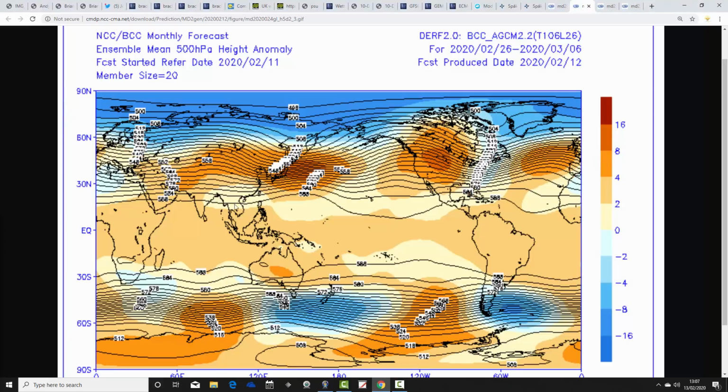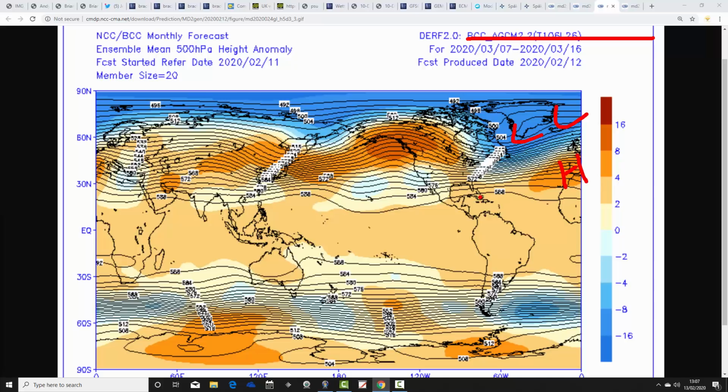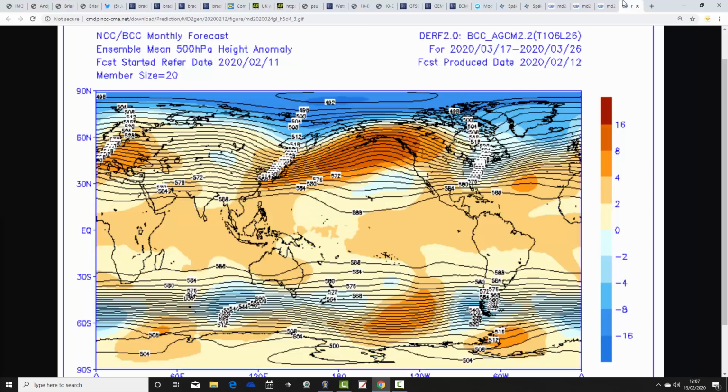So, Beijing Climate Centre, a little bit in between on the chance of a cold snap for the very end of February. Next 10-day period is the 7th to the 16th of March. Low pressure again to the northwest, high pressure to the southwest. Winds remain west-southwesterly. That looks a bit unsettled, but probably very mild.